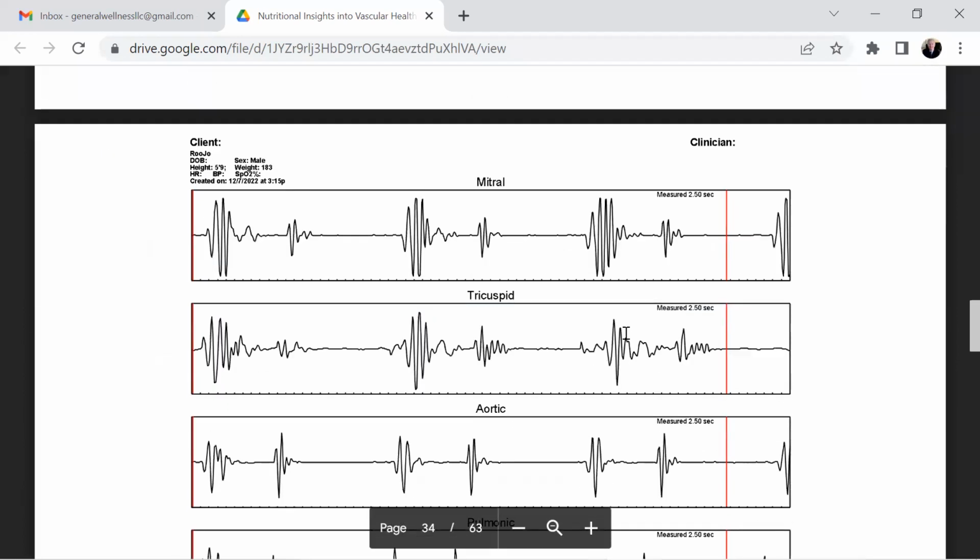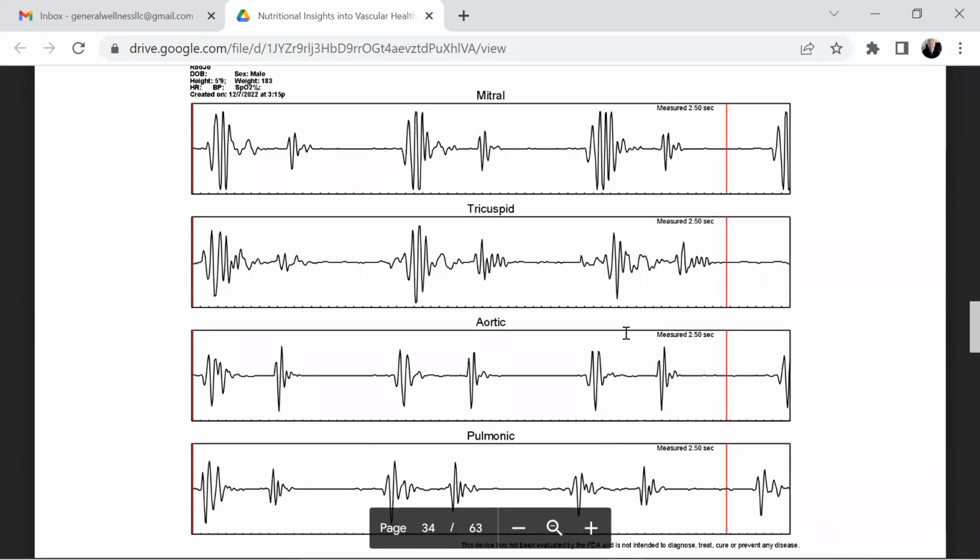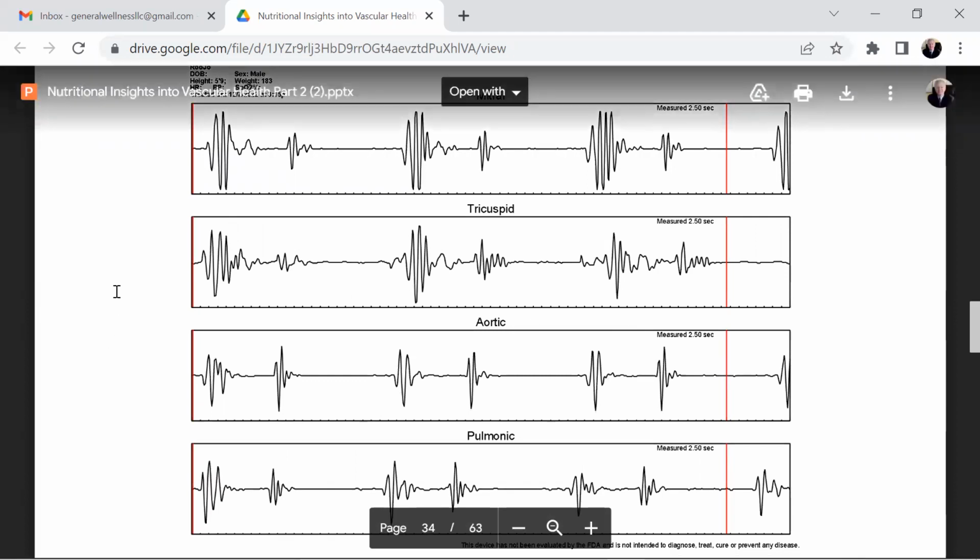So how can you tell? This is a client, a friend of mine, who takes Standard Process, good. And if you're on today and you don't use the heart sound recorder, it's okay. Even if you don't have one, you're welcome to be on my lectures, which are usually the second and fourth Tuesday of every month, early in the morning, 8 o'clock Mountain Time.